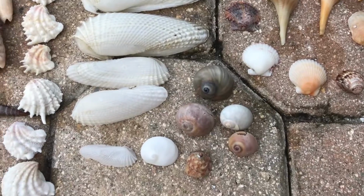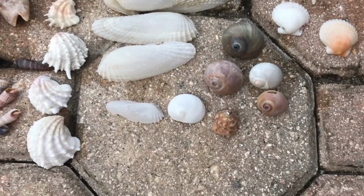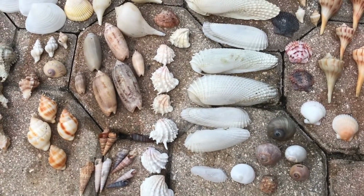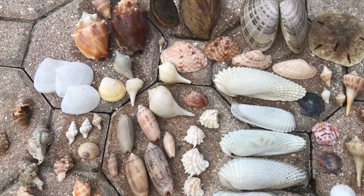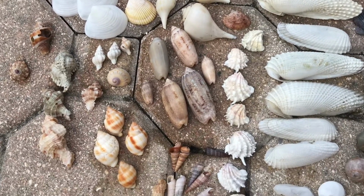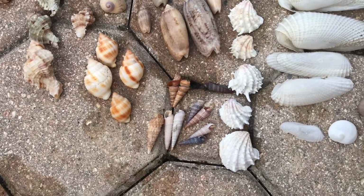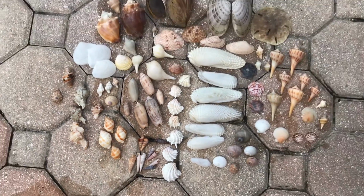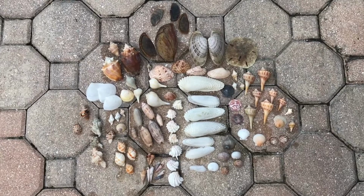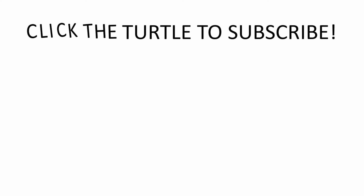The top snail, the baby ear. Again, I can't believe that I found it all the way north, but you know what? Super grateful. Totally cool. Some of those nutmegs and olives and the murex. So all in all, definitely a good walk. This was about 2.5 weeks ago. So the shelling's still a wee bit slow, but I'm hoping real soon it's going to pick up.